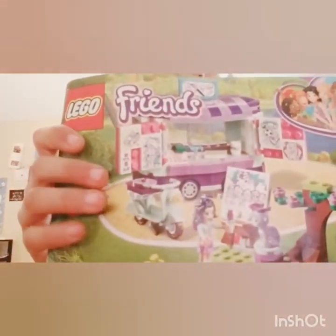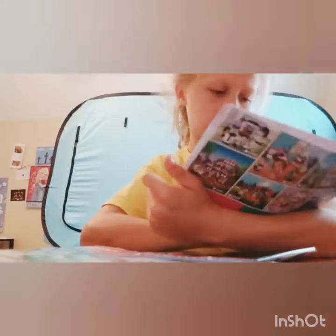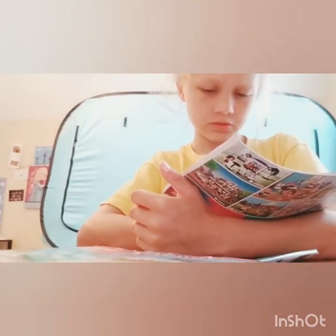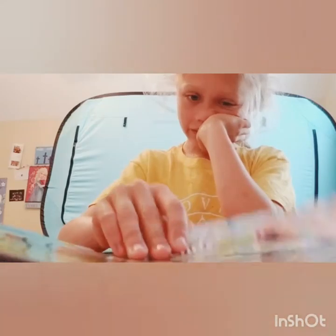So here's Emma's art stand book. Here is the first book to the beach house. Here is the second book. Then for the water park, we have one book. Then the second book. And looks pretty cool. I am missing a piece in it. I don't know where that went. Then I have this book and it's this long. And I'm still missing the rabbit set book that I don't have. But it was a book like this. It took me a long time.